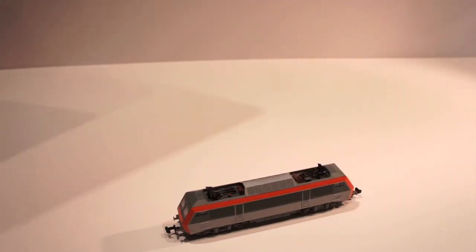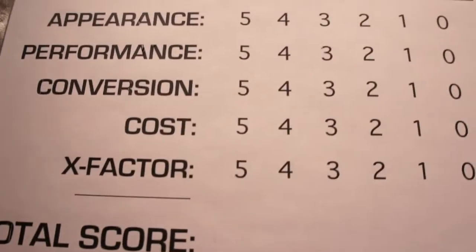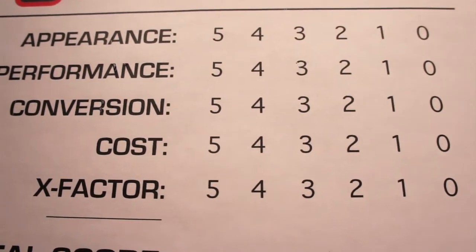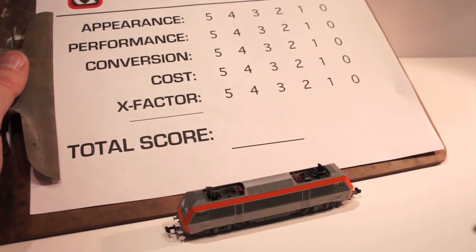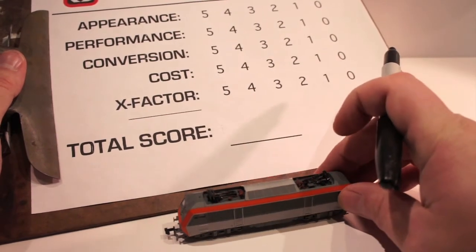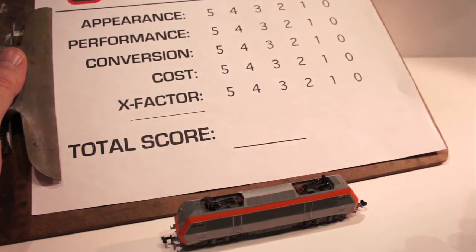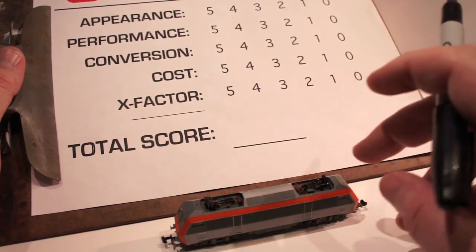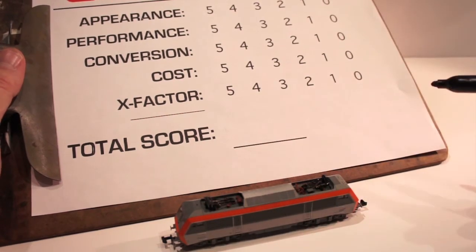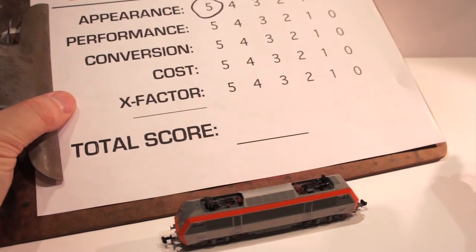And now it's time for the report card. How does this locomotive compare? How does it stack up on the various factors that I like to evaluate trains on? First of all, in terms of appearance, excellent printing, great cast-in details with the grab irons picked out with some paint, and the colored little electrical devices on the roof here. I'm going to have to give that a really high score. It's a 5. I'm really not sure that in terms of N-gauge you can do much more realistically.